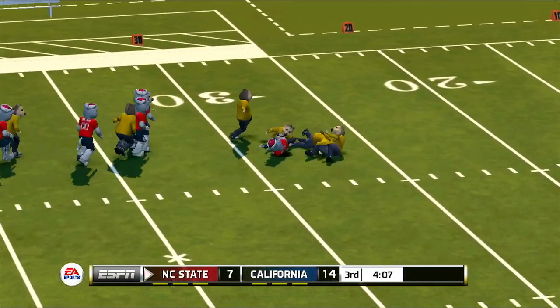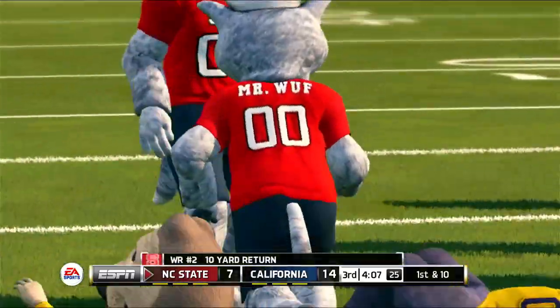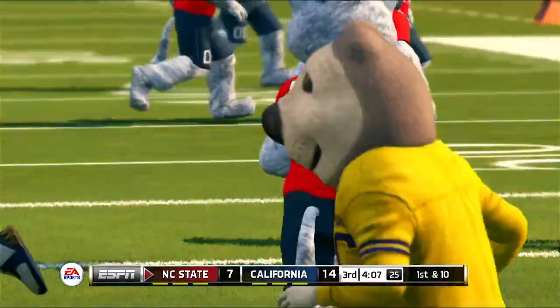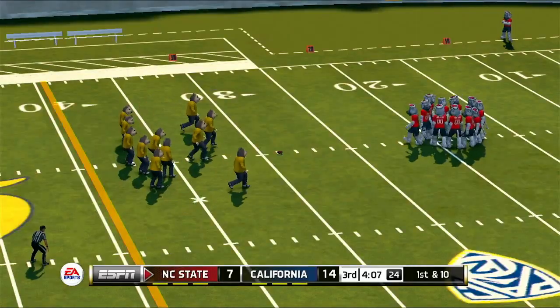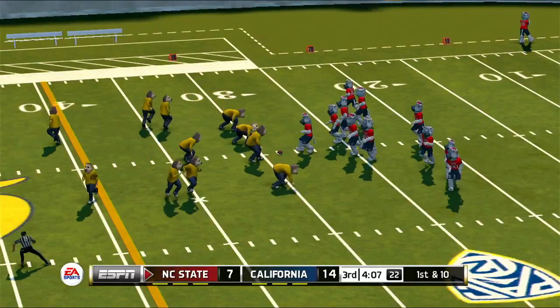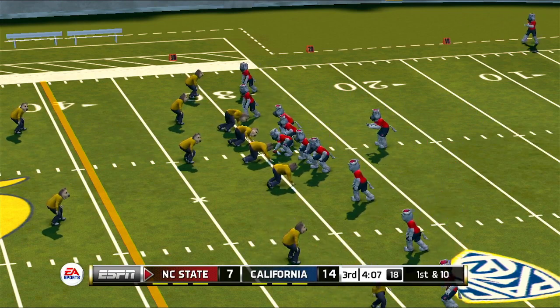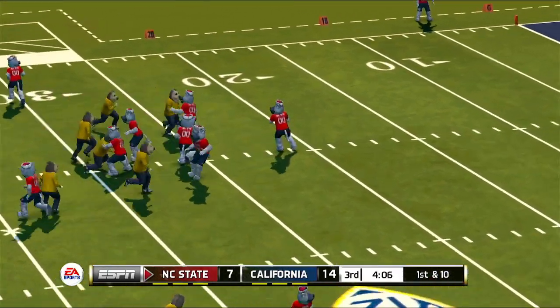He fields a punt at the 20. Not great, but not bad either. As long as your main priorities are not turning the ball over and establishing solid field position, then you're headed in the right direction. There's still plenty of time to keep running their offense as usual here. I don't think they need to feel any anxiety about trailing.